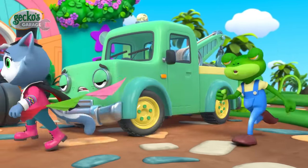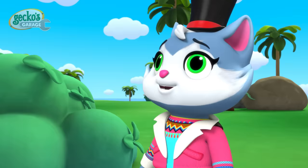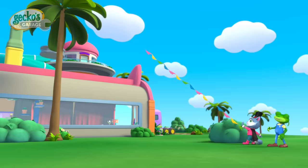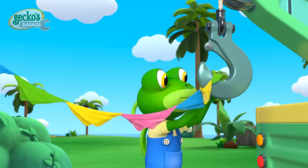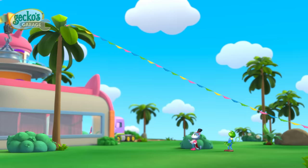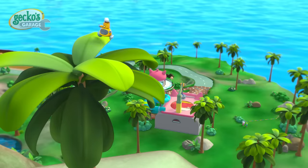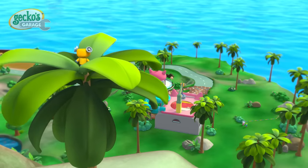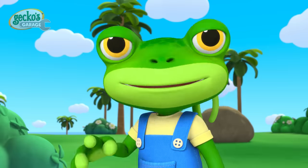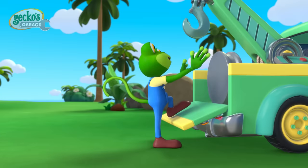Cat, maybe we could use your magic silks as a rope to get Yellow down. Buena idea, Gecko. Catch, Yellow. Go, go, Tilly Tow Truck. Hold on, Yellow. Poor Yellow's terrified of heights. Oh, Yellow! How will we get her down from that mountain? I know. We'll attach my spare magnet to Helena's grabbing arm and pull Yellow to us.